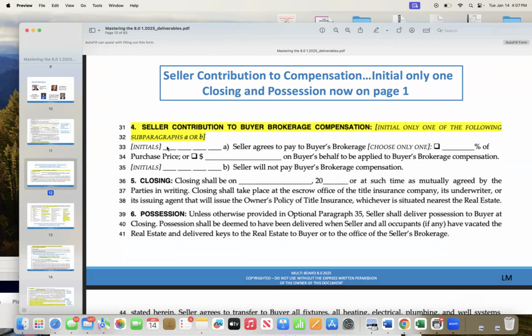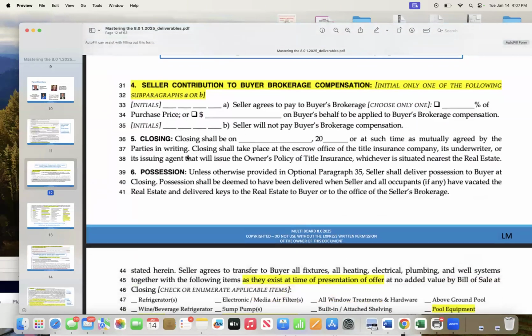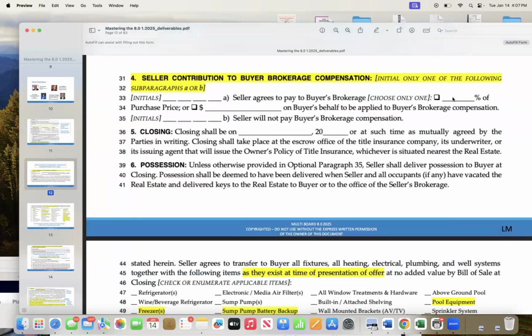So the contract is going to be clear, and what is good about this is we're not going to need to use an addendum anymore. Yay! That's going to make our life easier, and everything is going to be in this 8.0 contract. So you're just going to say if the seller is paying compensation or not. Hopefully they're going to initial 33. And then it's going to be what is the percentage. So we are covered and safe this way. You don't have to worry about losing your commission once you're on a contract.